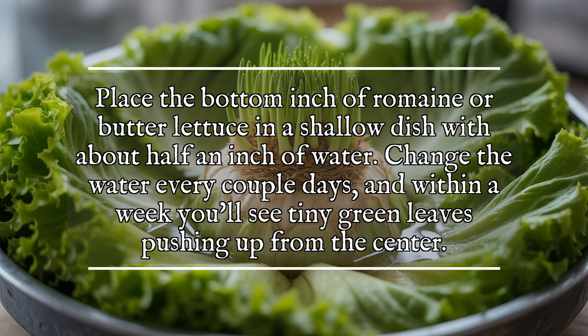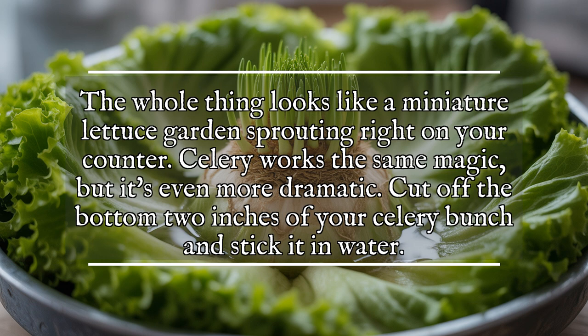Change the water every couple days, and within a week, you'll see tiny green leaves pushing up from the center. The whole thing looks like a miniature lettuce garden sprouting right on your counter. Celery works the same magic, but it's even more dramatic.